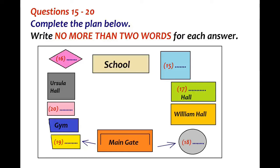And that row of buildings on the left, the one closest to us here at the gate, is the canteen, where you'll be able to buy snacks as well as breakfast, lunch and dinner, on days when we don't have an event with food provided.